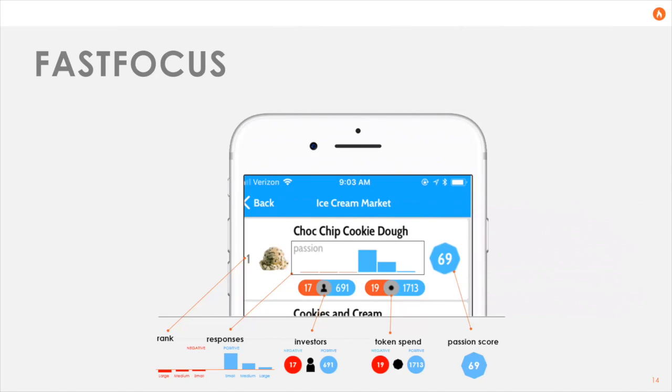Through this use case, what we're doing is rapidly testing several marketing concepts. Again, the messaging and the imagery and assets that you're looking to use. All of this can be quickly refined and tested with your target audience. And this is all done by integrating Fast Focus into your Fuel Cycle community.